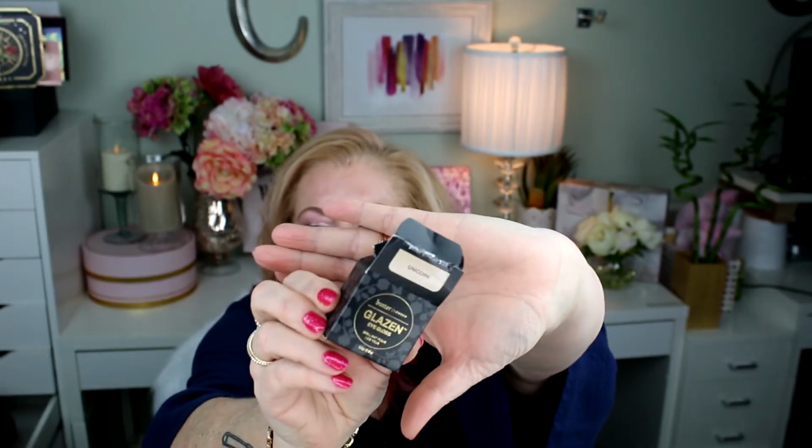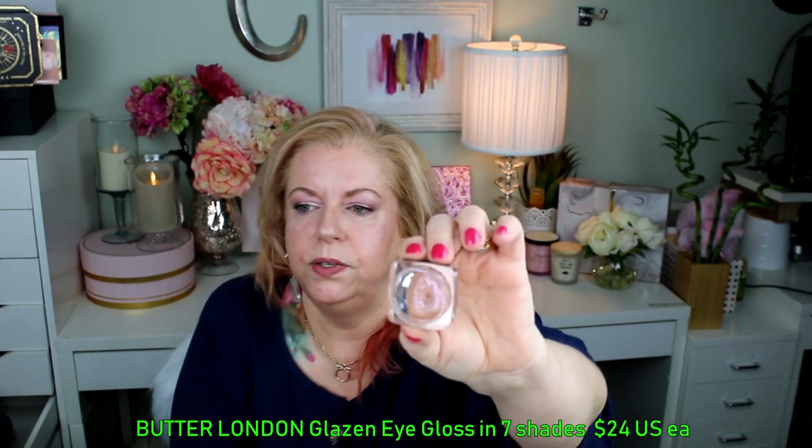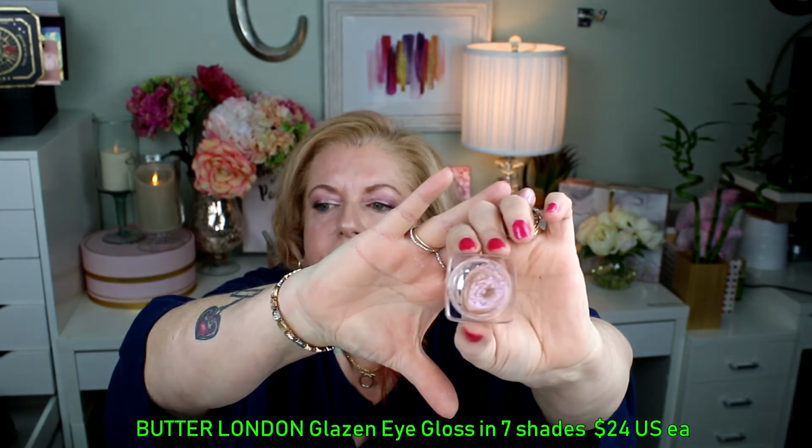And last but not least, oh no, I do have one more thing. I've been messing around with wanting to pick this up for a long time. This is the Butter London Eye Glaze, and this is in Unicorn, and it's like a squishy pudding kind of formula, but it goes on really nicely, and it's not dissimilar to the Steeler ones, but it's still a bit different. This one has more of a wet sheen with finer glitter in it.